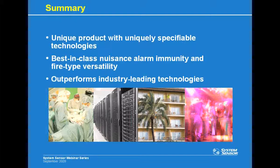So your approach with the detector should be, first, get it specified. I mean, it is a unique detector. It has a combination of unique sensing elements and intelligence that can fit a host of challenging applications and really meet requirements that today traditional technologies just can't meet. And specifically, it's those applications prone to nuisance alarms, or where they can be a threat to life safety, or where downtime is just financially burdensome.